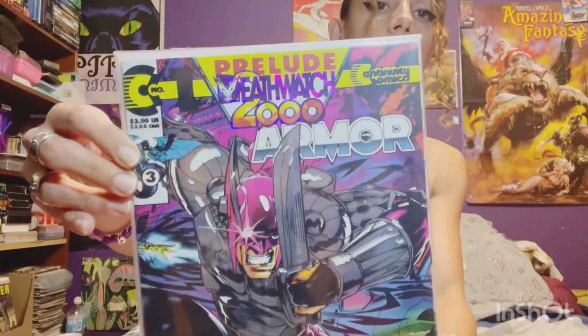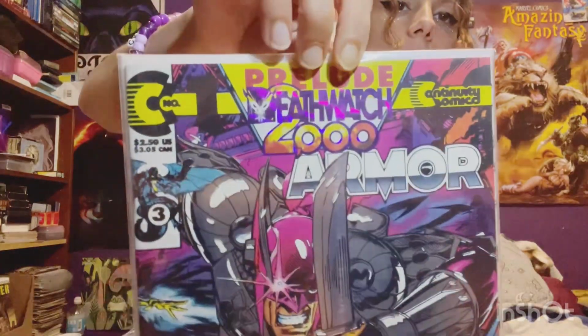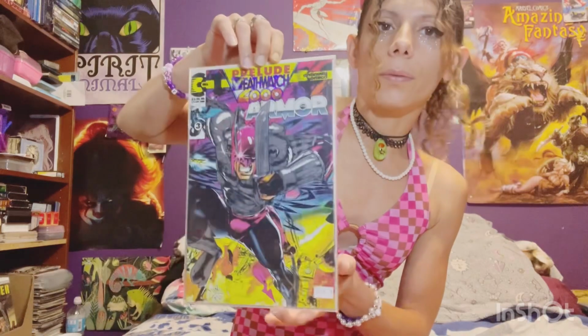We got Death Watch 2000. Armor number 3, I think. Yeah. It's Continuity Comics. And it's even got, like, you see the foil there. The title, that looks so cool. Even though from afar, that one looks cool too. So that one was awesome.